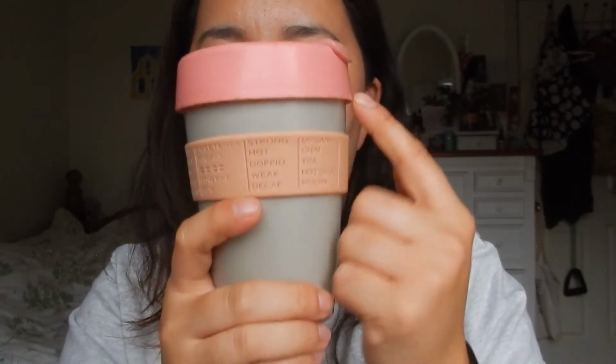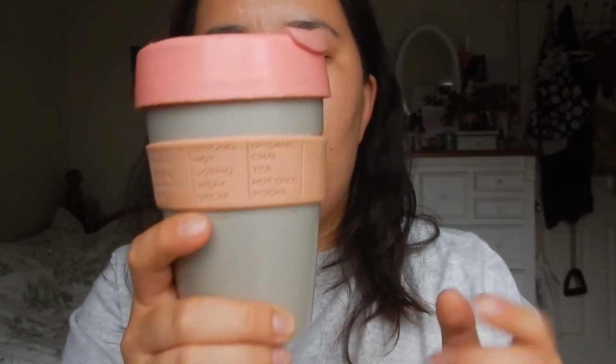And then the only issue with this one I found was that over the years, especially in the past year or so, the suction around the lid has gotten a little bit loose. So when I do walk around, it kind of spills a bit out of the sides. So instead I just grab some serviettes and I wrap it up, and that's okay.